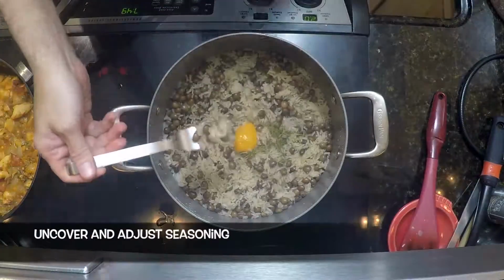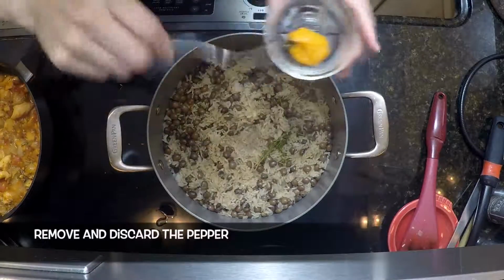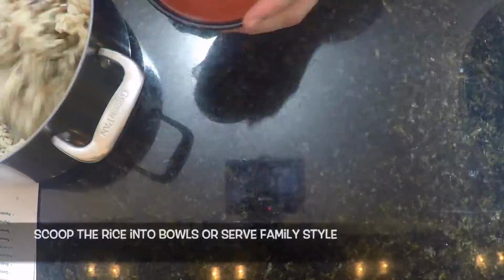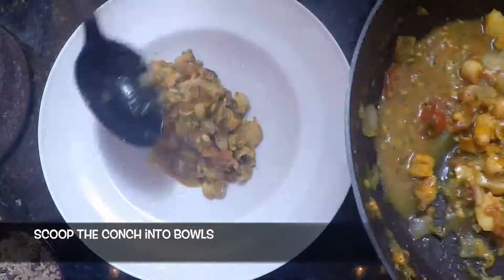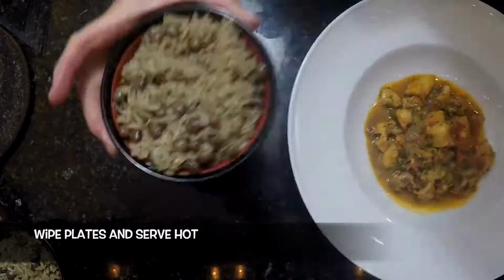Uncover and adjust the seasoning. Remove and discard the pepper. Remove and discard the thyme sprigs. Scoop the rice into bowls or serve family style. Scoop the conch into bowls. Wipe plates and serve hot.